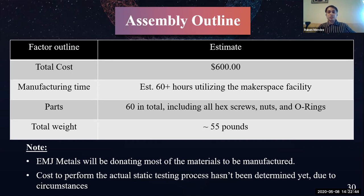As far as the manufacturing time, we estimated about 60 plus hours. And the way we estimated that was we talked to the makerspace, and they told us about how long it would take to manufacture each piece. And putting all that together, we came up with about 60 plus hours. We didn't actually get to manufacture all that much. We were able to put in about 12 hours before the school was closed down.